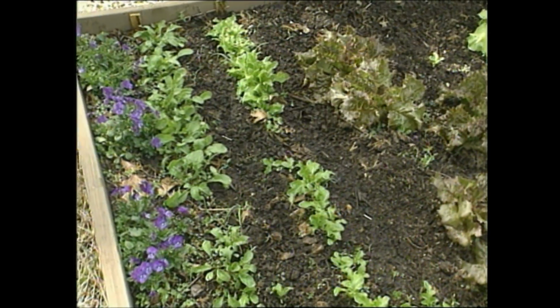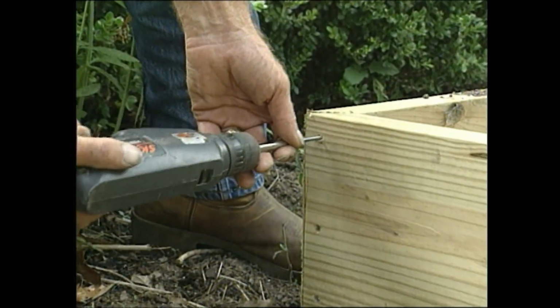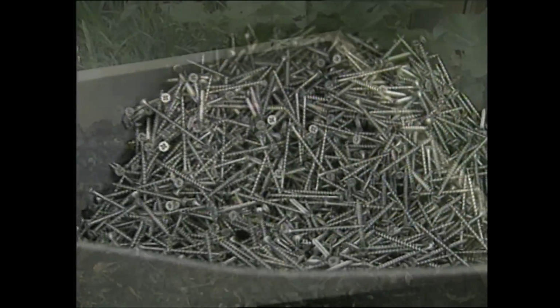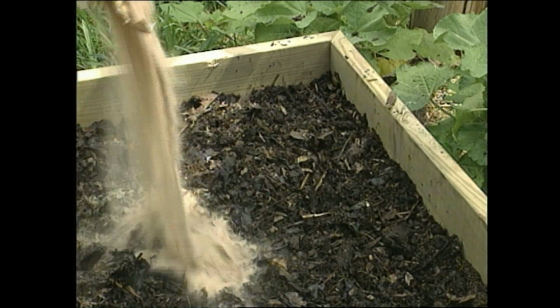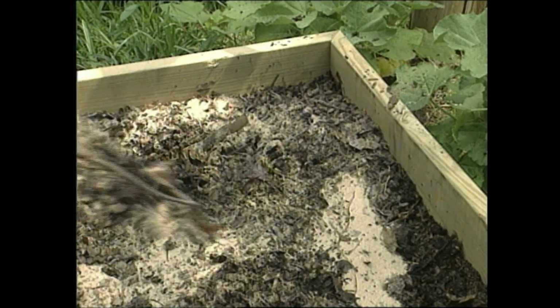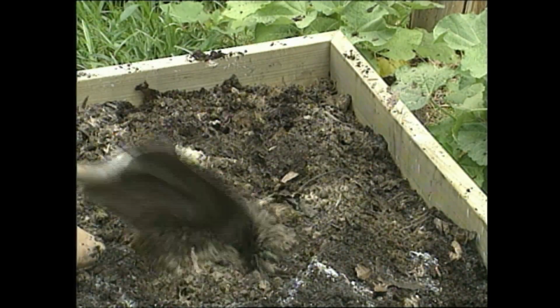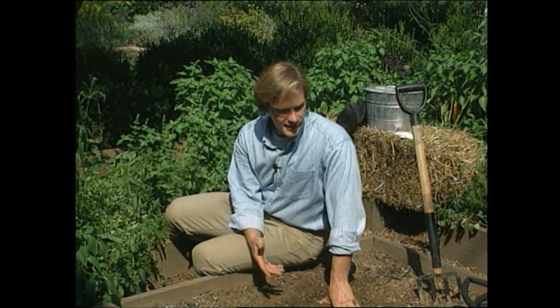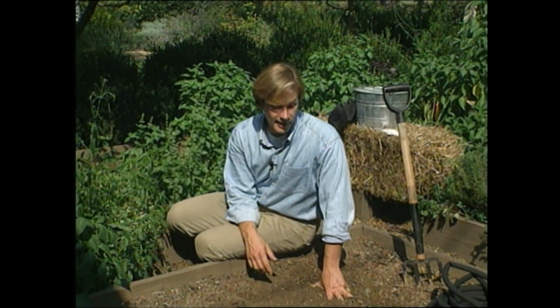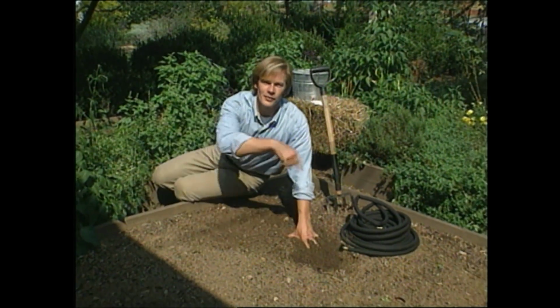These beds were really easy to put together. I created the frames with 2x10 lumber, joining them at the corners with wood screws. Then I filled them with a soil mix that contained some sand and humus, the sand for good drainage, and the humus to help hold moisture and provide nutrients. You can make these beds any size you like, but when I designed these, I wanted to keep convenience in mind. I wanted to be able to reach into the center of the bed at any point around the square.